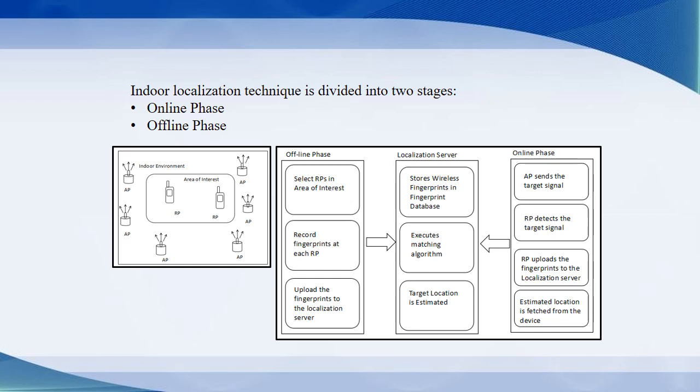Later, these fingerprints are sent over to the reference points. The reference points calculate the RSS fingerprints. These RSS fingerprints are sent to the localization server. The localization server stores these values in the fingerprint database.